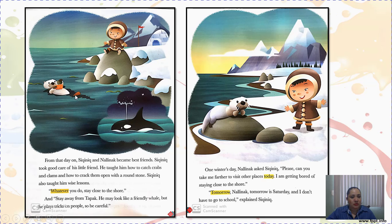On this picture, we can see that Nalinac and Seakinnick became good friends, and Seakinnick told the otter about Tapak. This whale is Tapak, and he told him to be careful with this whale because he looks friendly, but he plays tricks on people. So be careful with the whale. On the next page, now let's go to page 112.